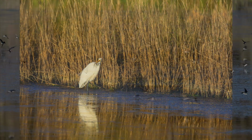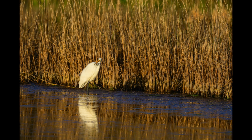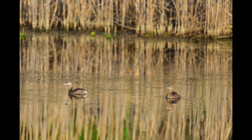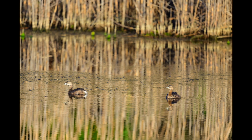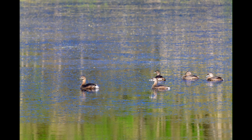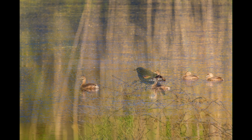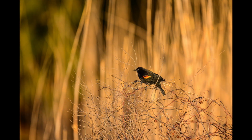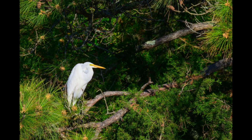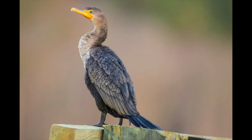We're going to move on to a great egret that's found an eel along the grasses. And then we have a pair of pied-billed grebes. A few pictures of them. And then I ran into a group of 5, which I haven't seen that many at one time before. And here we have the red-winged blackbird with beautiful color. The great egret up high in the trees. Cormorant looking all happy, just relaxing.